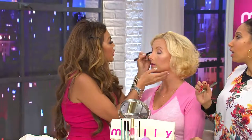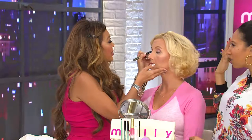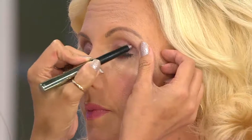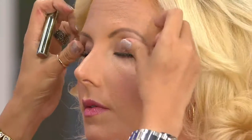So here's what you're going to do. For myself, my lids are a little crepey. You got it. This is going to smooth it out a little bit more, make them not look so wrinkled. Thank you. So here's the thing. If you can write with a pencil, you can use these shadows. This is your eye primer, your eyeshadow, your smudgy eyeliner, and your brushes all in one.